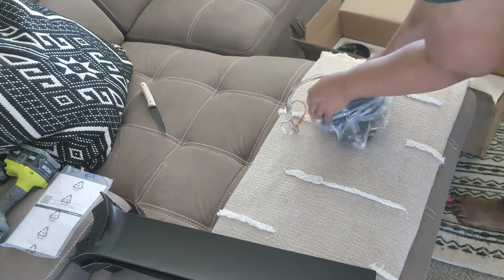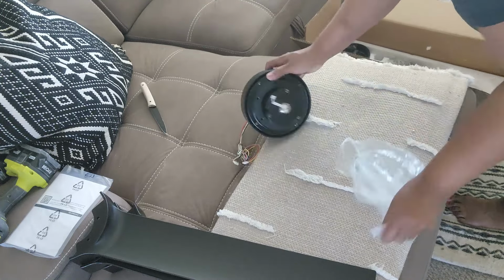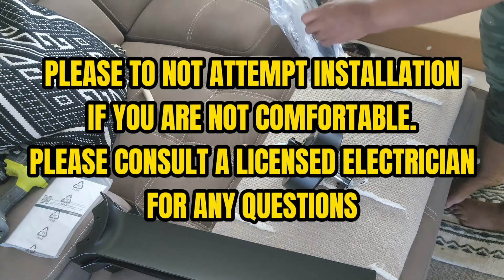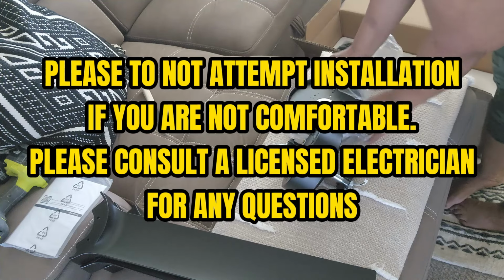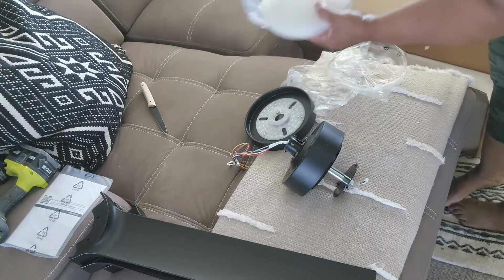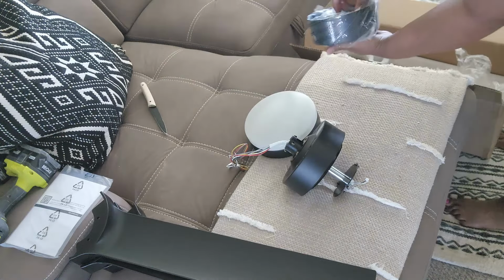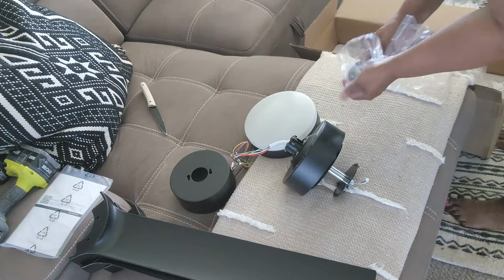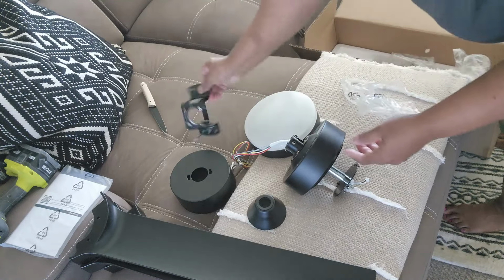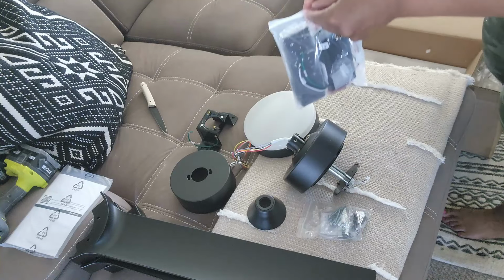Alright, so here you see me unboxing all the pieces that come included with the Von Luce ceiling fan. Now with anything else, please do not attempt to install this product if you do not feel safe or have not had any experience with wiring electricity. If you have any questions, please consult a licensed electrician.